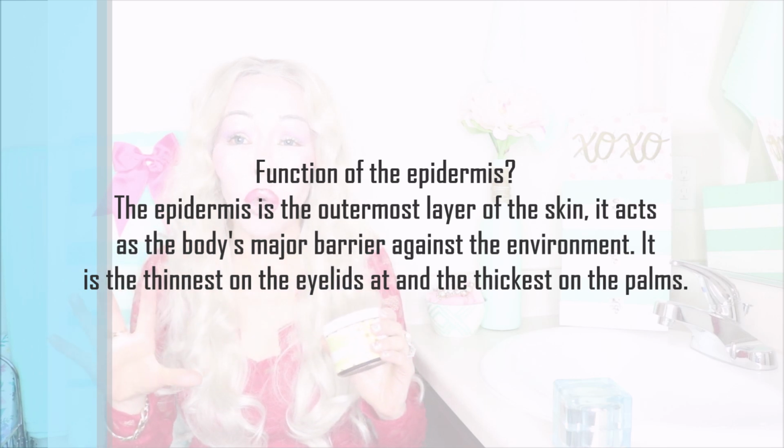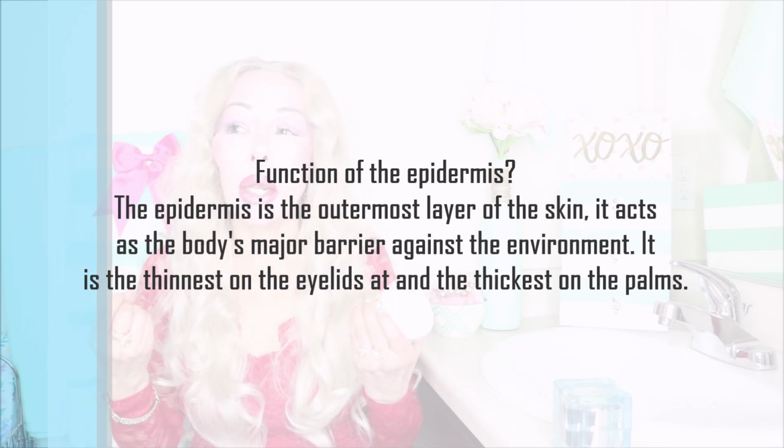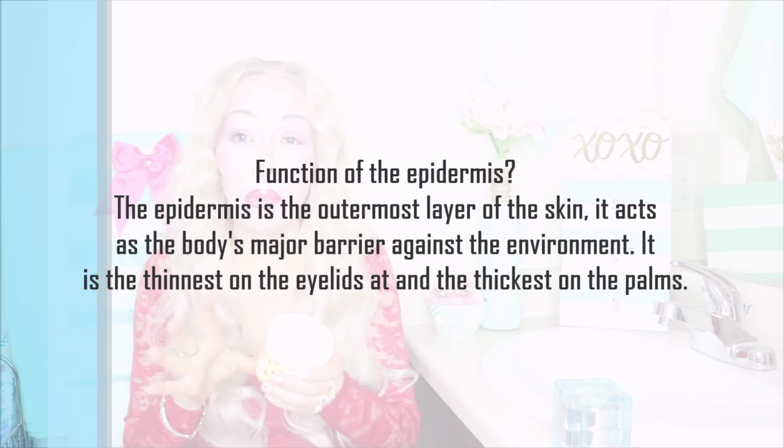I have used it in different forms, I should say formulas, the oil by itself and from different companies. But I just found this at the health food store, from the company Shea Terra, and it has the Adansonia digitata, the baobab oil, together with USDA organic certified shea butter. It is like a paste, super hydrating. If you use it at night, it will be very good to plump up the skin, soften the epidermis, and restore your skin.